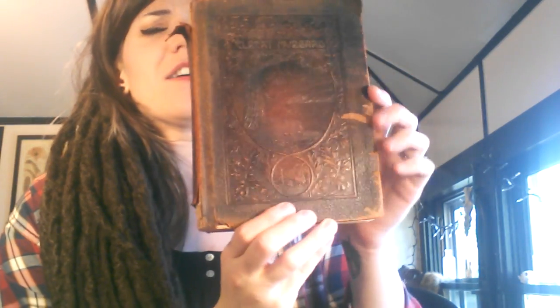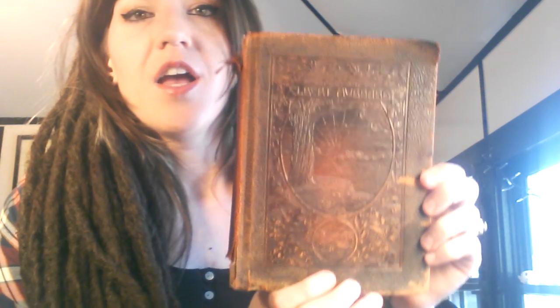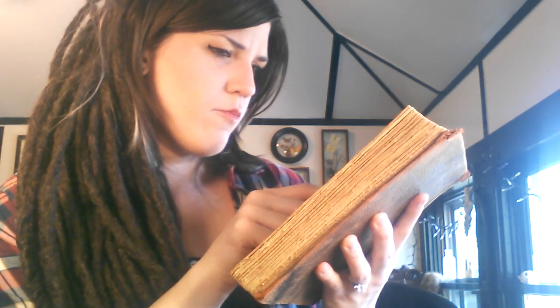The last book I got, I love this cover. It looks like an old leather-bound book. Probably is leather, I'm not 100% sure. But it is so neat. It doesn't really have a title on the outside. It just says volume, and I don't know what number that Roman numeral is. But it's the Little Journeys to the Homes of the Great, Memorial Edition.